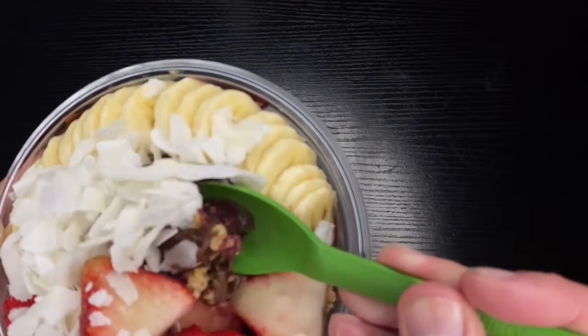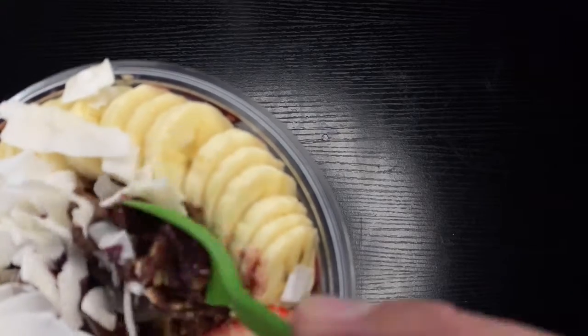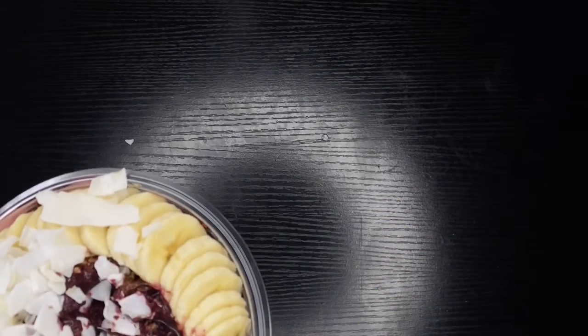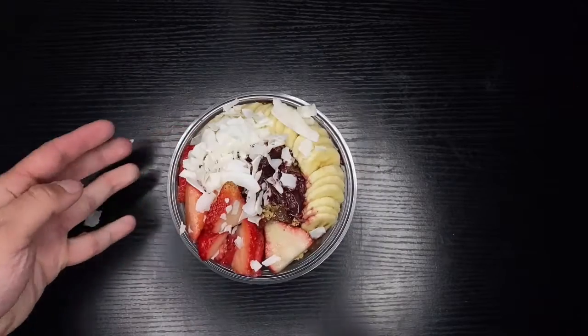Oh my god. Strawberries, really good. What we got here? We got the Açaí. The Nutella's a little bit hardened up because it's cold. All right, let's try this out. God.